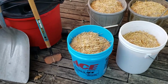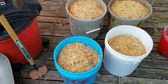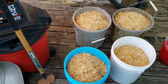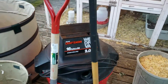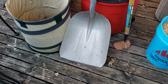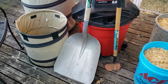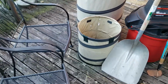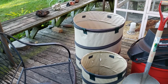Here are all the tools of my trade. I have four 5-gallon buckets of straw, special sanitized straw that I get from Hendrick's Feed and Seed, and that is sufficient to cover the floor space of the entire coop. We have a 16-gallon Craftsman shop vac. I've got my scoop shovel, which is invaluable, and a hoe to extract all the straw from the floor of the coop. And I've got two flexible trash buckets. These trash buckets are collapsible, and you'll see how valuable they are in the operation.